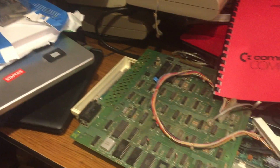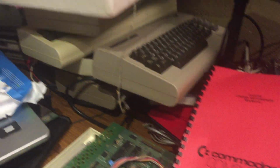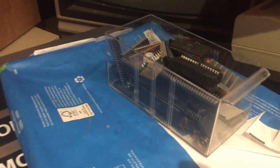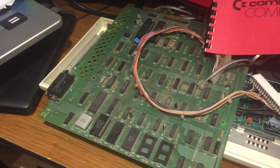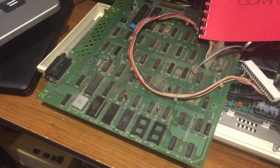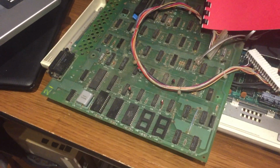Anyway, I'm just up late. And I should start to get at some of this, especially some of these fine chips here. But that will be for another day. There, yes, that's a Super Pet upper board. It is.